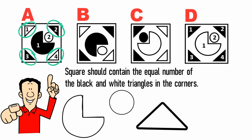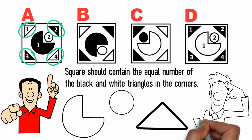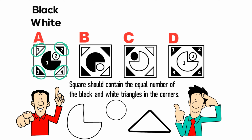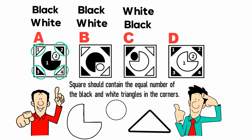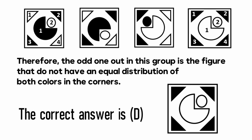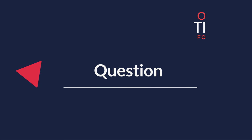Circles in this picture do not have a pattern, and their primary goal is to confuse you. If you look at the circles closely, you see that the large-small circle pattern doesn't exist. We have black-white, shape B black-white, shape C white-black, and then shape D white-white. Based on this information about the circles, we should ignore them and focus on the triangles inside the squares. This is why the odd shape, the shape that doesn't belong to the group, is the one that does not have an equal distribution of colors in the corners. So the correct answer here is choice D. Hopefully you've nailed this question and now know how to answer similar problems on the test.